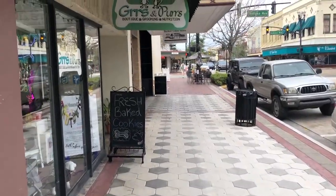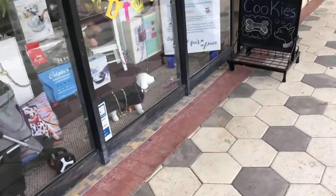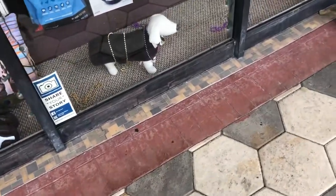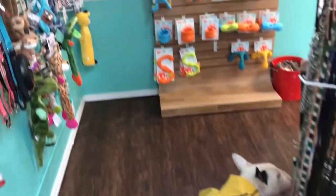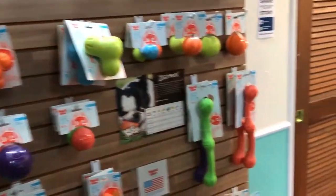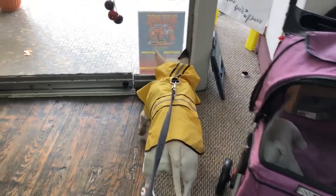Our first stop while touring the main street was, of course, a pet shop. It was, in fact, Rocky who led the way inside. We mostly did a bit of browsing, but as you'll see later, I bought a little gift for Rocky.